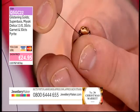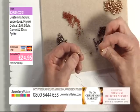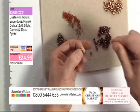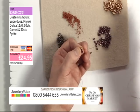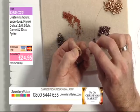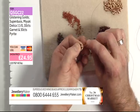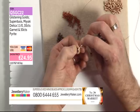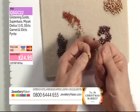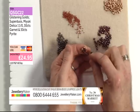I'll do one more quickly, and then I'll continue. You pick up your second colour. Check that both holes of the Super Duo are empty. We slide our bead down so it reaches the Super Duo, and we thread bridge in the bead that we've got already there. So I take my second, and I'm going to go through the next Super Duo and pull that through. Okay, and you've got your second. I'm going to continue, do another four, and then show what we're going to do on the next.